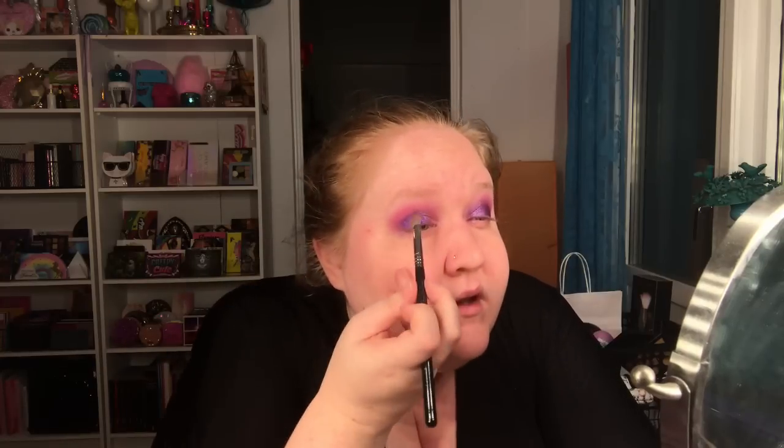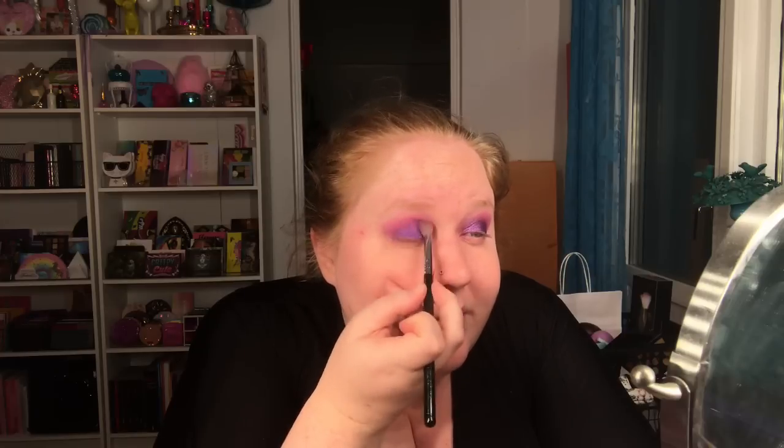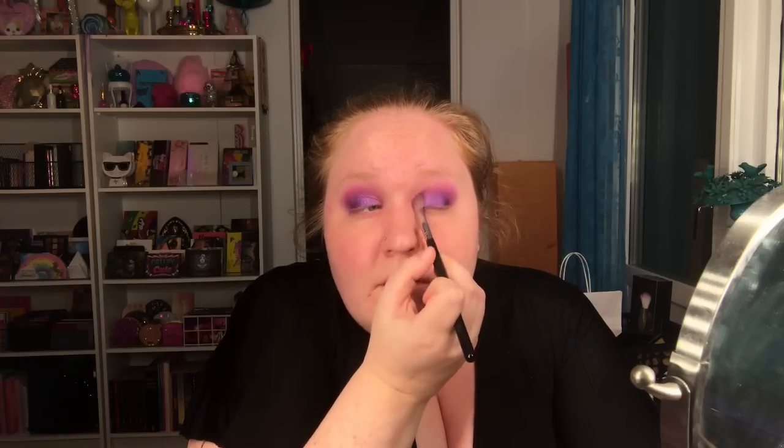I wonder if a purple eyeliner would even show up. Maybe, maybe not. And I'm going to take a purple shade from the Hasina 2. I don't know. Just to make it a little more cool tone purple in the crease. Because even though that looked purple before, now it looks more pink.